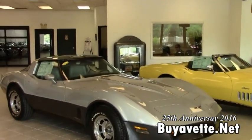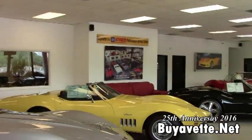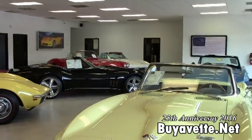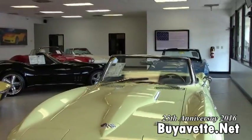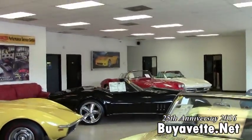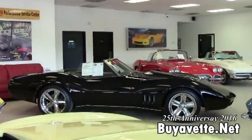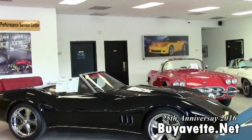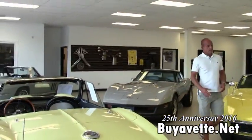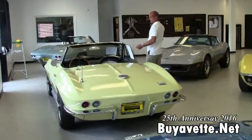So this is the new showroom. Quite a difference from what we did have. We didn't really realize how small it was until we started knocking out walls and opening everything up. But I'm very impressed with the job, the way it's turned out. And also the way we can display what we do. Before, we had cars everywhere in different places, and it was kind of a hodgepodge. Now we have the vast majority of our cars in one location, every generation of Corvette.